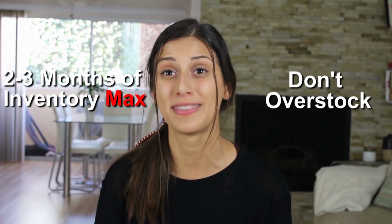Just keep tabs on your inventory, and if you're running low, the platform does let you know and they suggest when you should send in more inventory. So that is super helpful, but just keep tabs. Don't send in more than 2 to 3 months.